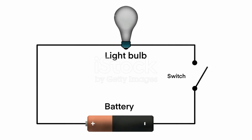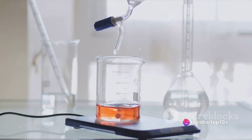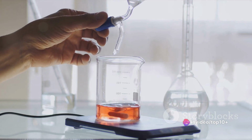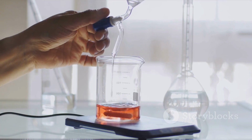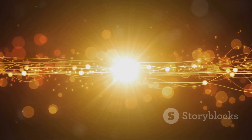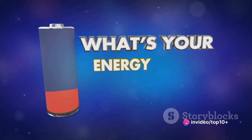Let's start with discharging. When you switch on your device, a circuit is completed. The battery's job is to push electrons through this circuit. The chemical reaction inside the battery wants to move the electrons from the positive end to the negative end of the battery. When the circuit is closed, these electrons can move and power your device. This is how energy is discharged from the battery.